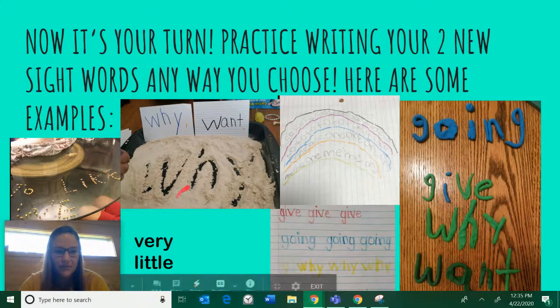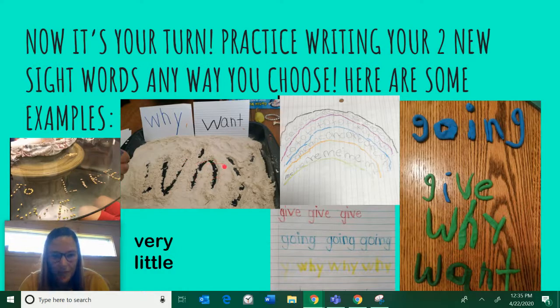Okay, so I had some friends write their words with beans. That's perfect. Some friends, looks like they had some baking powder. They even wrote their sight words on flashcards first. That is awesome, awesome, awesome. That's a great way to practice your sight words, is to get them on flashcards, and then you can flip through them and see how quick you can go.